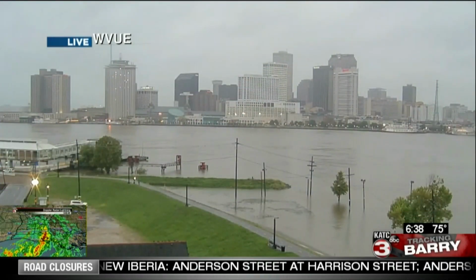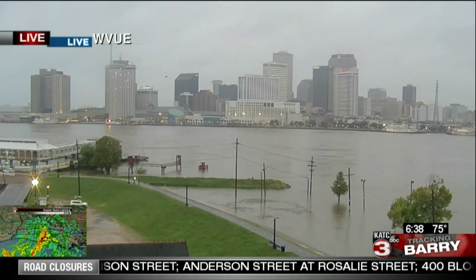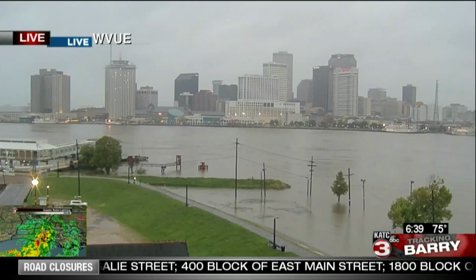Okay, we're going to go to New Orleans. We're going to check in with what's going on right now. You can see a video there of the Mississippi River. That looks like it's from Algiers Point looking across the river. Yeah, you can see how high the water is there.